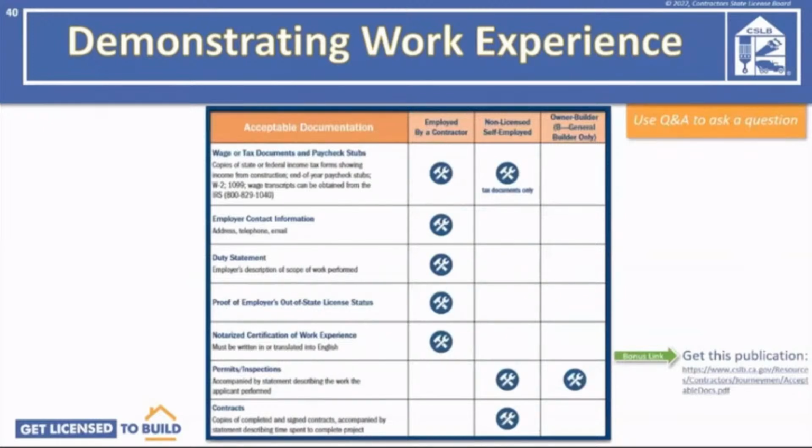By law, CSLB must randomly review and verify all the information provided on at least 3% of our applications. Our next 3 slides run down the acceptable documentation you can use to support your work experience in the event your application was selected and you were asked to provide additional documentation. The supporting documentation should not be mailed in with your application. You will only need to provide this information if requested by CSLB staff.